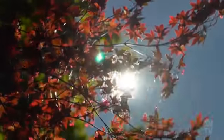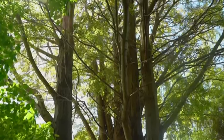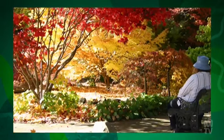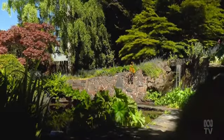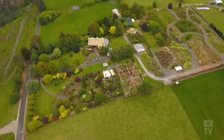The woodland was the first area Kay and Robert created, planting maples, birches and cottage plants. There are now 75 maples. At the time, it seemed like a big project, but it's now tiny in comparison to the rest of the garden.